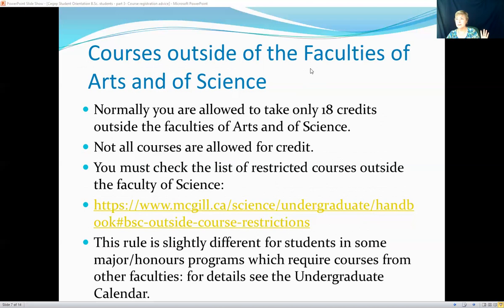There's some courses in other faculties that you definitely cannot take. They're a no. And then there's some courses that aren't on either list. If it's not on either list and you want to take a course, say in management, you write to your advisor, say, can I take this course? And we'll let you know. And then we'll put it either as a yes or a no on the list. Those lists get built as students ask to take courses.